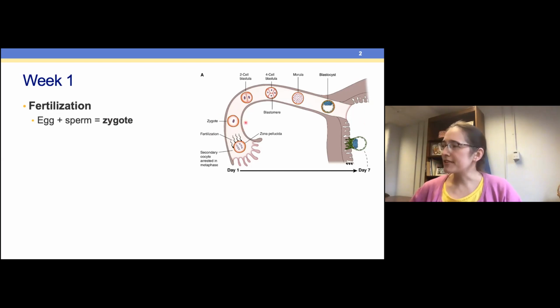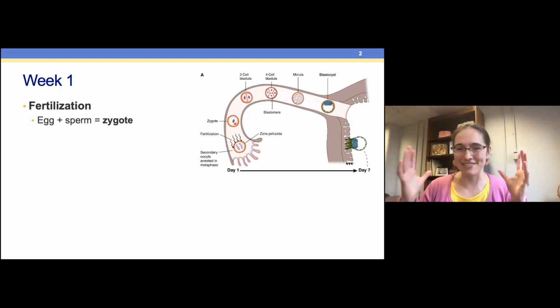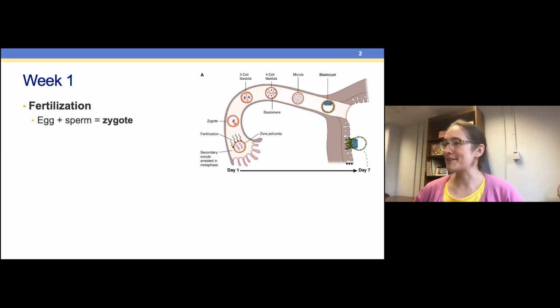This process of fertilization happens within the uterine tube just shortly after ovulation. I think this is so much cooler than a birthday. I mean, this is existence day. Like, this zygote, this genetically unique individual, did not exist prior to this event. So congratulations, you exist.